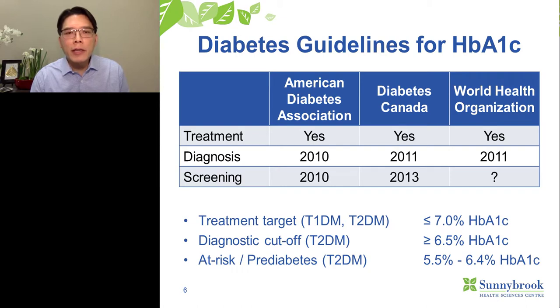Now, the diagnostic target applies to type 2 diabetes, and type 2 is actually the much larger proportion of diabetics. About 90 to 95% of diabetics have type 2, and that's where we have this worldwide epidemic. And so the diagnostic cutoff is at a level of 6.5% or higher. Now, in terms of screening, there are different guidelines that are out there.